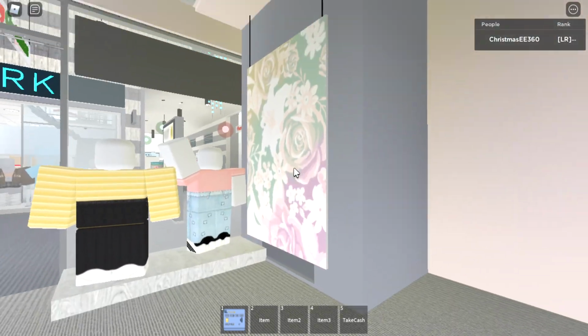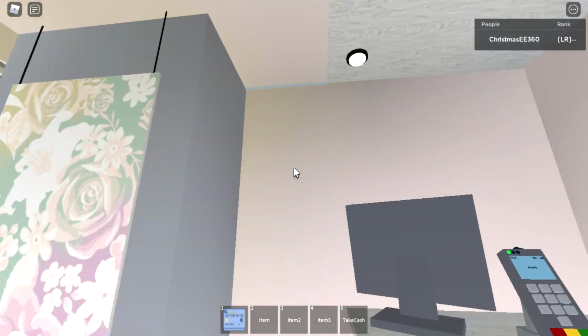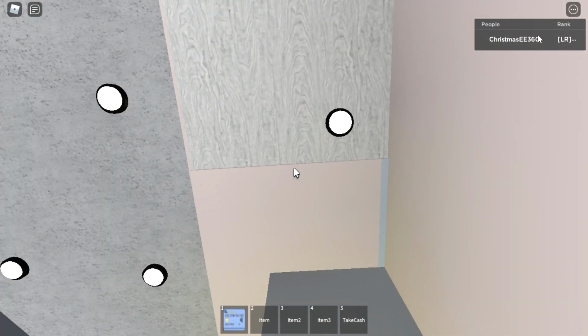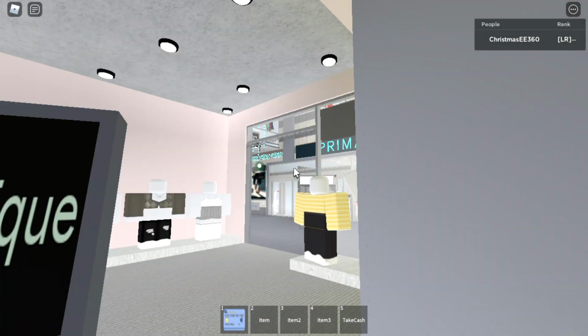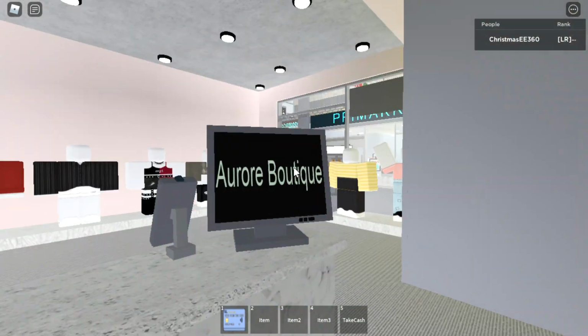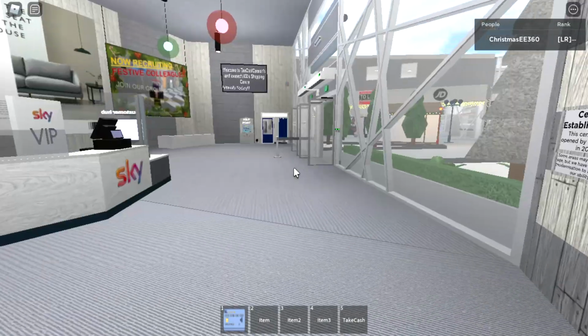Then go up to the wall, and then go up there, and you could have a little space here where the till is. The stairs would be here. It might be a bit of a small space, but you can have the tills upstairs as well. And then you can convert the upstairs into a really nice New Look upstairs.